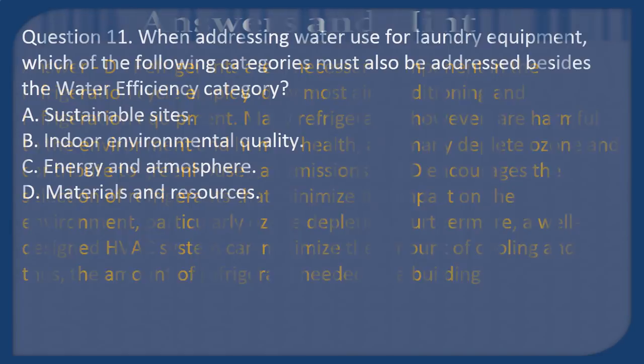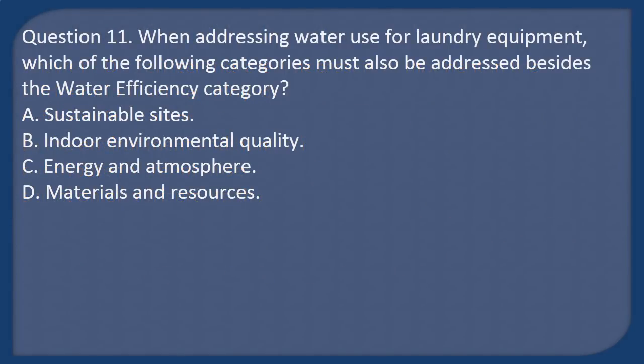Question 11. When addressing water use for laundry equipment, which of the following categories must also be addressed besides the water efficiency category? A. Sustainable sites. B. Indoor environmental quality. C. Energy and atmosphere. D. Materials and resources.